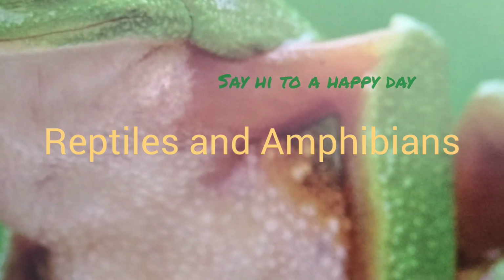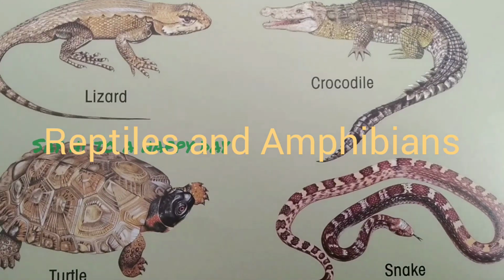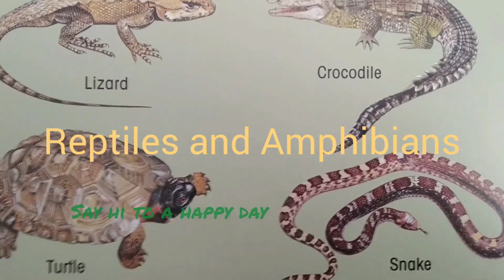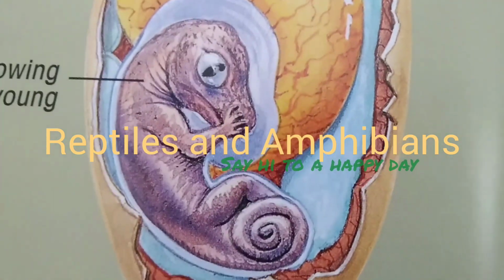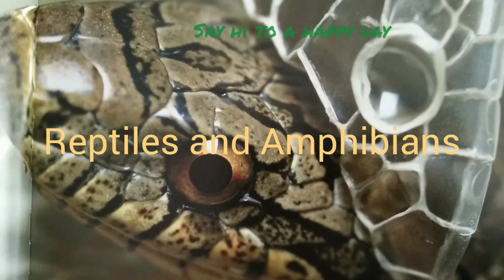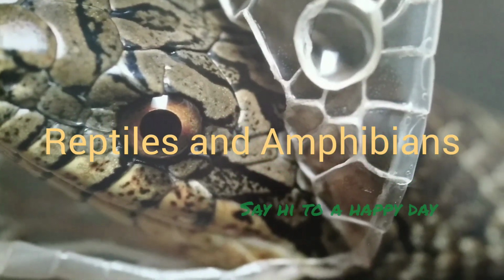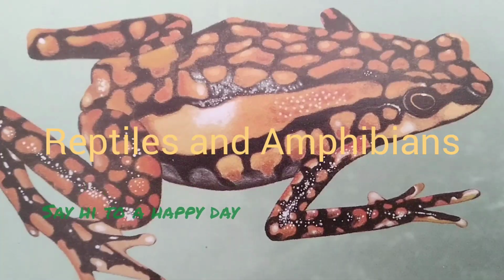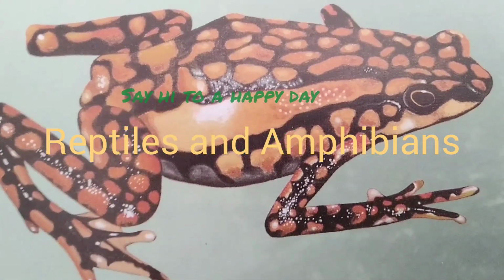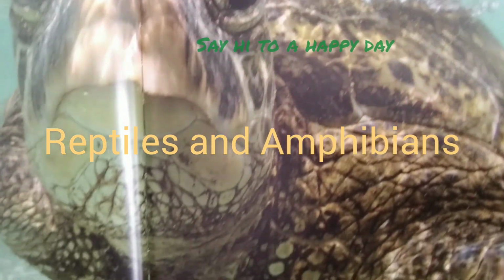What are amphibians? Amphibians were the first vertebrate animals to live on land. They evolved from fish, and modern amphibians still spend part of their lives in water. Most amphibians lay their eggs in water, and these hatch into aquatic tadpoles. As the tadpoles grow, they develop legs and lungs to enable them to live on land.